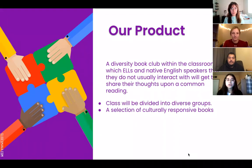So moving on to our product, like I mentioned before, it's going to be a diversity book club within the classroom, in which ELLs and native English speakers that they do not usually interact with will get to share their thoughts upon a common reading. So for this presentation, Carly, Austin, and Aylin are going to walk us through their ideas for what their book club would look like in their classroom.